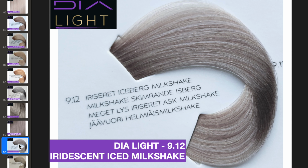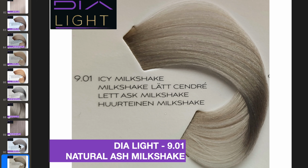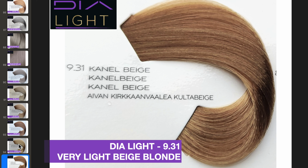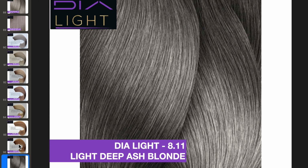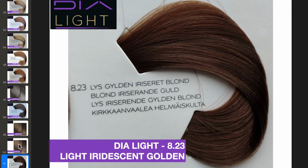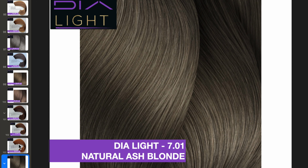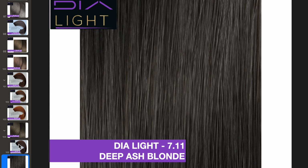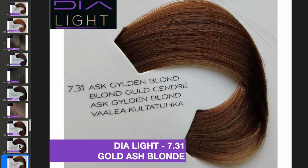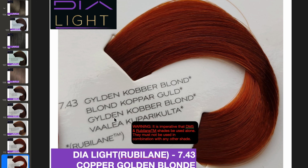(911) also is a good color for neutralization of yellow reflex. These colors which contain ruby lane or DM5, you should not mix with other colors, just apply directly without mixing.